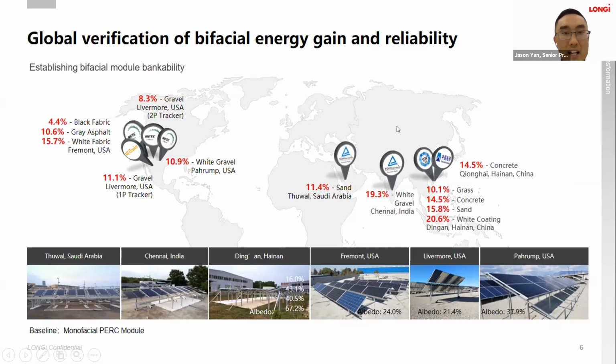Until now, the market share of bifacial module is around 30% to 40% of all the modules. I believe in future years, the market share of bifacial module will still go up very quickly, maybe over 50% or even bigger.